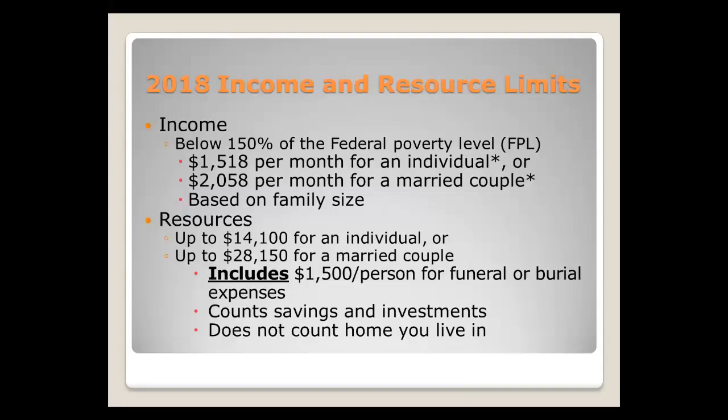Your resources can be up to $14,100 for an individual and $28,150 for a married couple. Those two numbers include $1,500 per person for burial expenses. Now, the one caveat I want to tell you about the funeral and burial expenses is that the $1,500 per person has to be in a separate account. So if you have a checking account and a savings account, and you want $1,500 for funeral or burial expenses, you need an additional account specifically for that. It can't be included in one of your accounts already established.